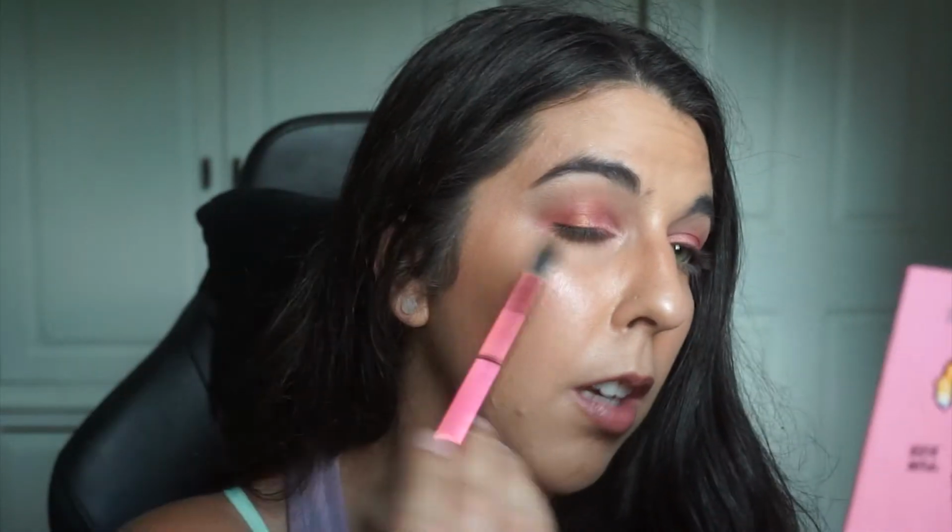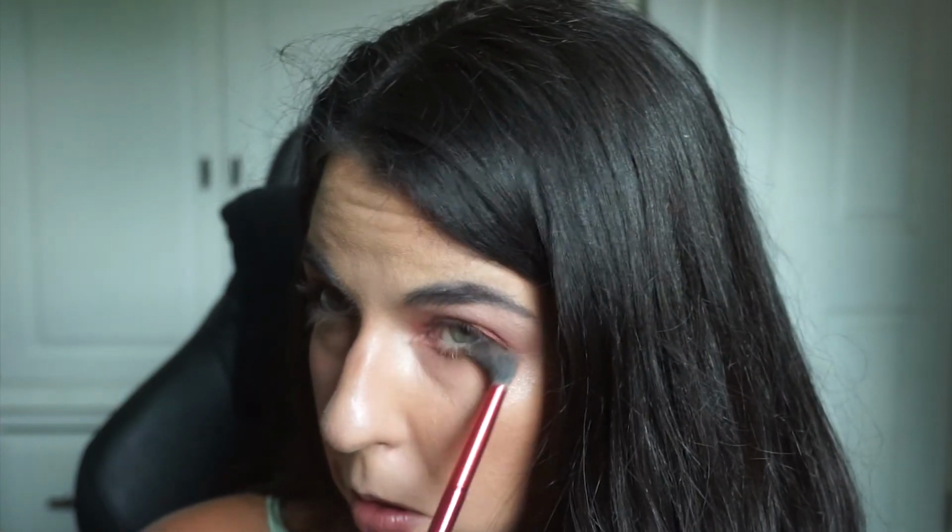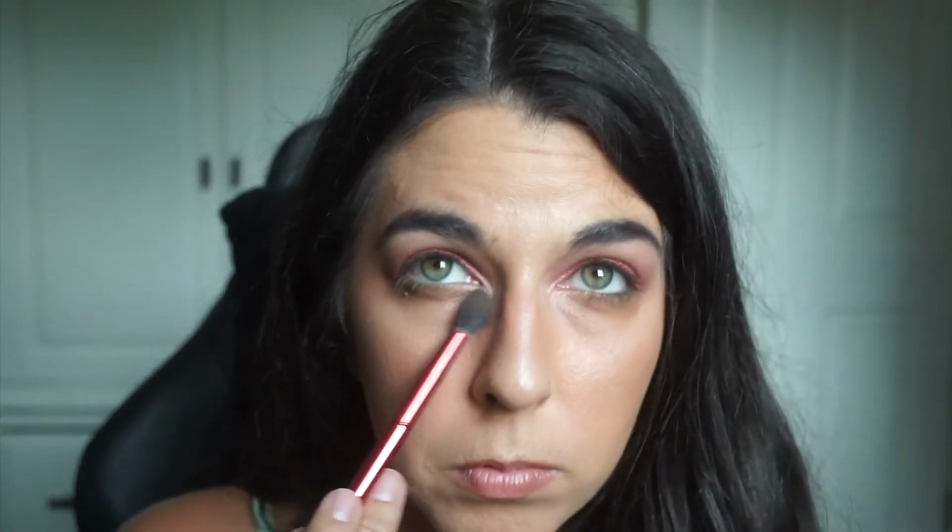I'm going to take the Safari shade and just buff it out on my lower lash line. And I think that's it. I think that's all we're going to do. I might take more of the NBA shade though, because I feel like that got a little lost in the look as a whole. Ooh, now we look like we put way too much of that on this side.